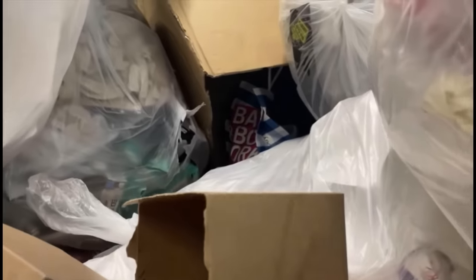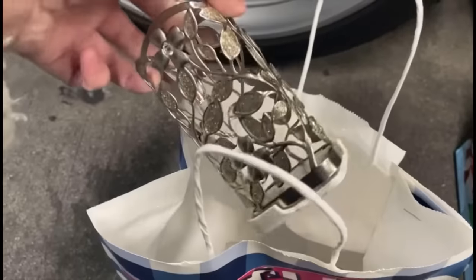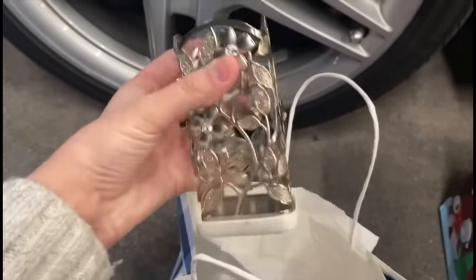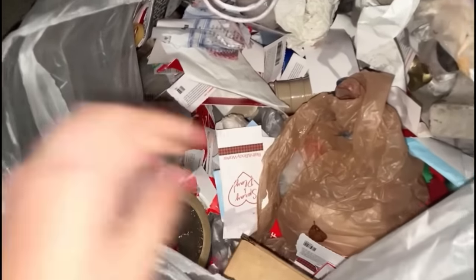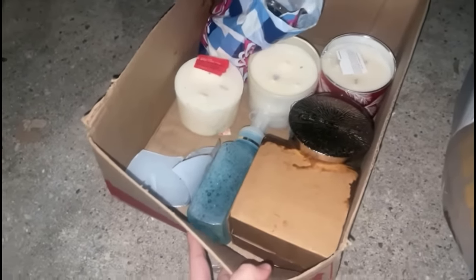Way in the back, I see a bag with probably a candle, so let me grab that. This one has a couple of hand soap holders. I think they're broken, but can still be used. It looks like they did try to dump out some lotions, but I do see some broken candles. Another one right here. Okay, so far I found a bunch of stuff.